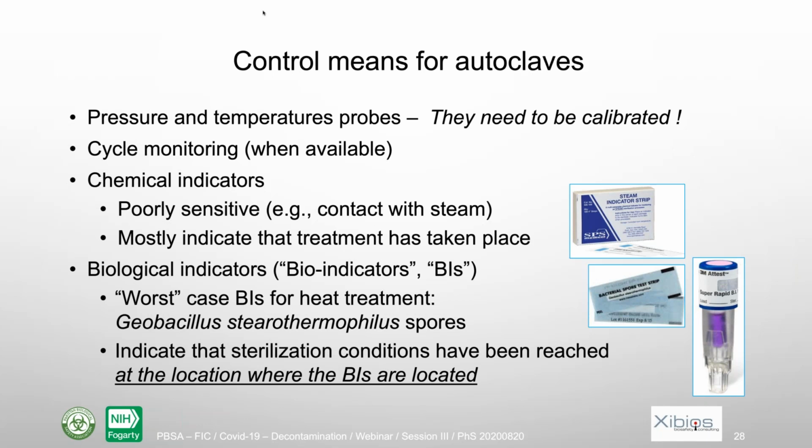but at the place where the BIs are located. And most of the time, if we use BIs in routine operations, we will put them somewhere in the chamber, but not in the middle of the waste bag. Why don't we do that? Just because the waste bags contain infectious material, so it would be a risk to put them there. And also because at the end, you need to recover them from the center of the bag. If it's not well inactivated, people might be exposed.